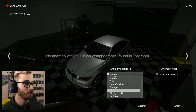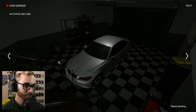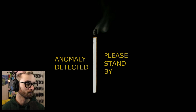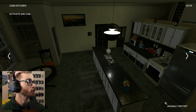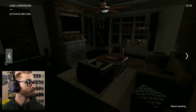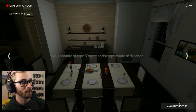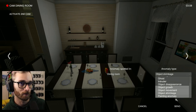There's an intruder in the study. Welcome back, cardboard. Chair bigger than before in the dining area? Maybe. That chair. Maybe a chair shrank in the kitchen. Hang on. Dining area. Oh, that chair is bigger. Okay, so that chair is definitely bigger. Kitchen chair might not have shrank, but no. Okay. Dining chair growth, object growth.